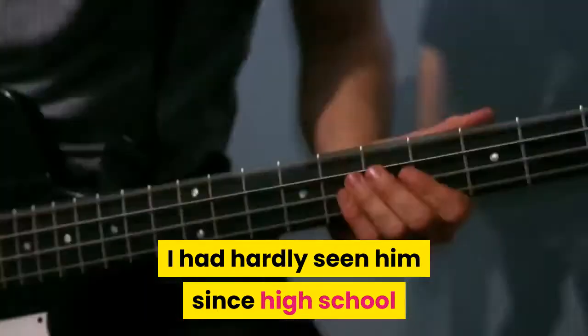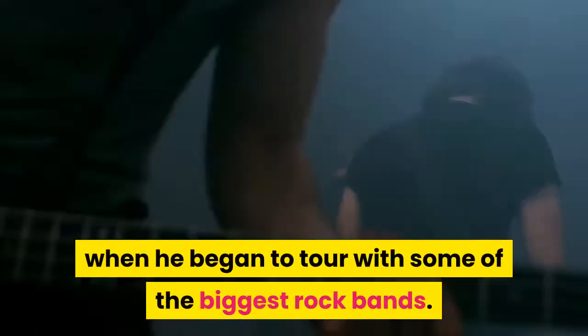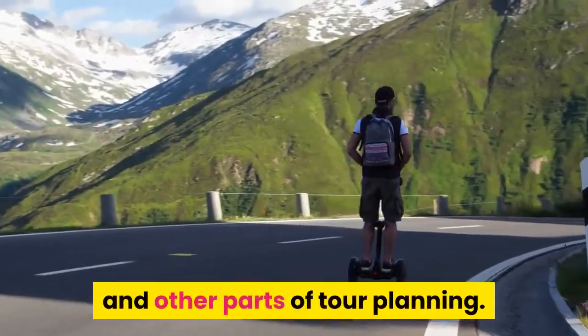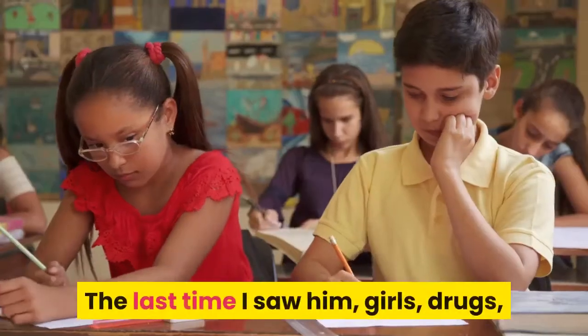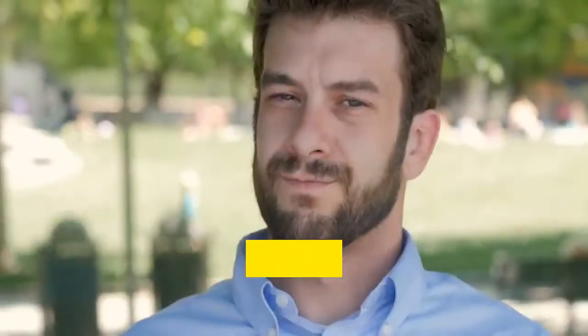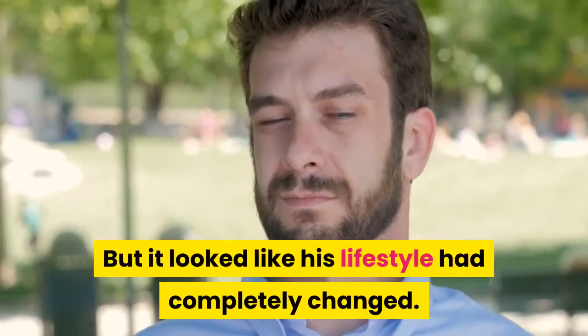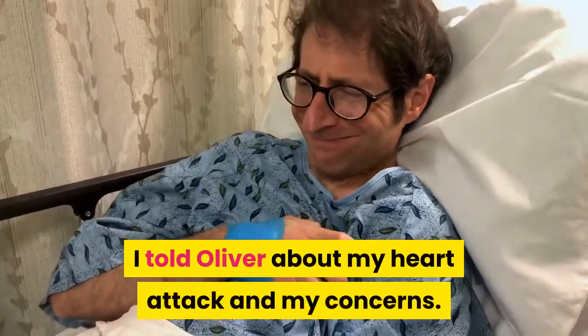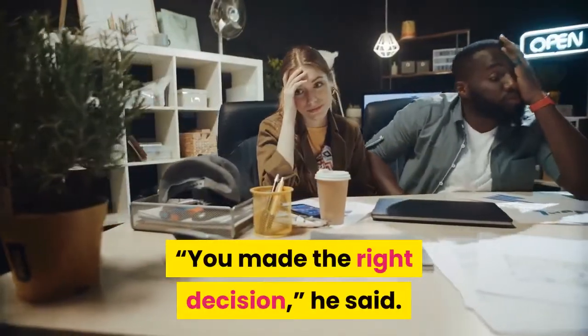I had hardly seen him since high school when he began to tour with some of the biggest rock bands. He became quite successful, setting up stages and other parts of tour planning. The last time I saw him, girls, drugs, and rock and roll had become his life. But it looked like his lifestyle had completely changed. I told Oliver about my heart attack and my concerns. "You made the right decision," he said.